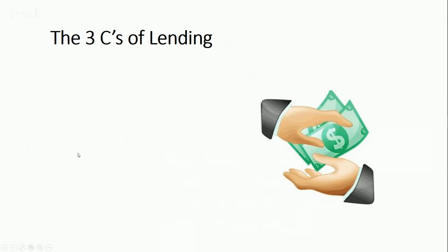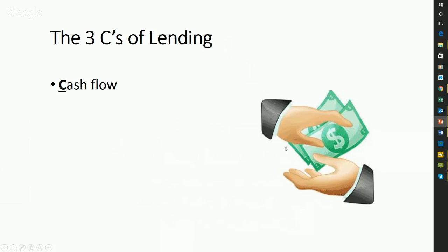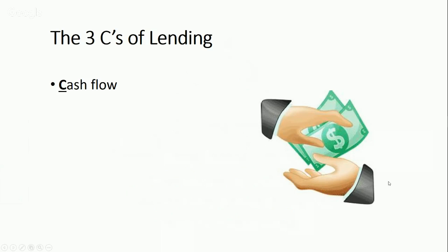So I refer to this really as the 3 C's of lending. And there's 3 easy ways that you can qualify people for financing. And we're going to dive in and talk about each of these ways and what that actually means somebody is able to get regarding financing too as well. So that way you're not just stuck knowing how to qualify, but you actually know exactly what type of financing somebody can get.